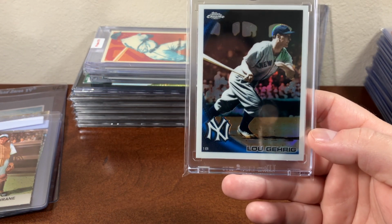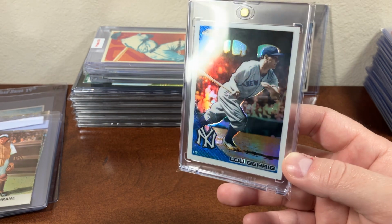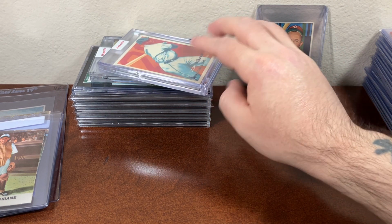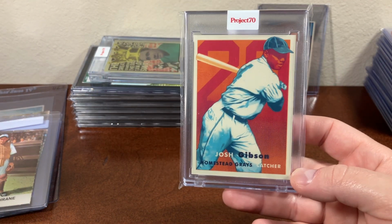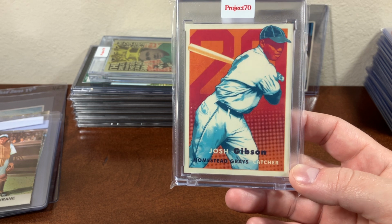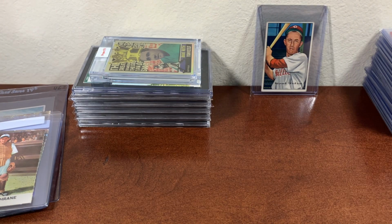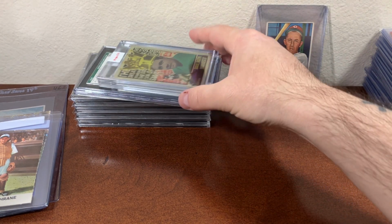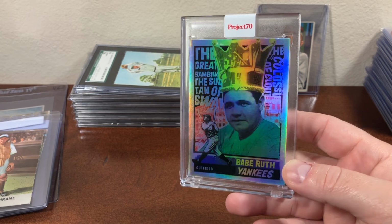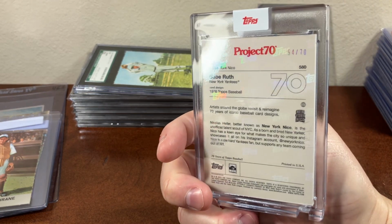Here is a Topps Stadium Club Chrome Wrapper Redemption of Lou Gehrig. Really cool image. Here's a Project 70 of Josh Gibson. And it's kind of like a 1957 throwback. So really like that. I was really tempted to get the foil version of this, but the asking price was too much. But I did get a foil version of one of these Project 70s, and that is of the Babe Ruth wearing the crown. Really cool card. I'll be sending this in for grading to SGC. This is numbered to 70.